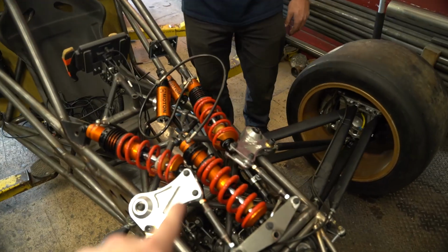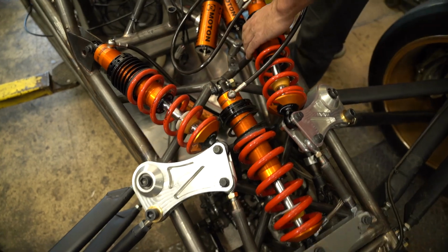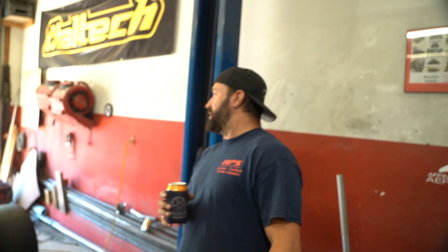You guys figured some stuff out. Yeah. So we got all the suspension figured out on the front. Eibach sent some sweet springs and swag. Do we got any swag we can put on?